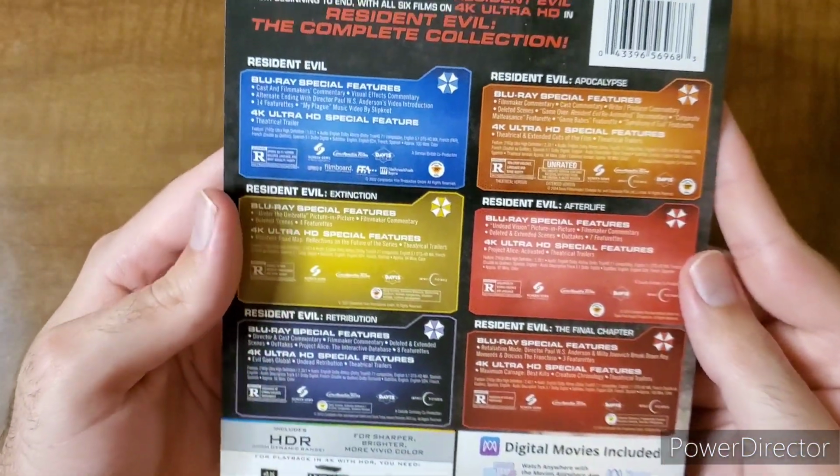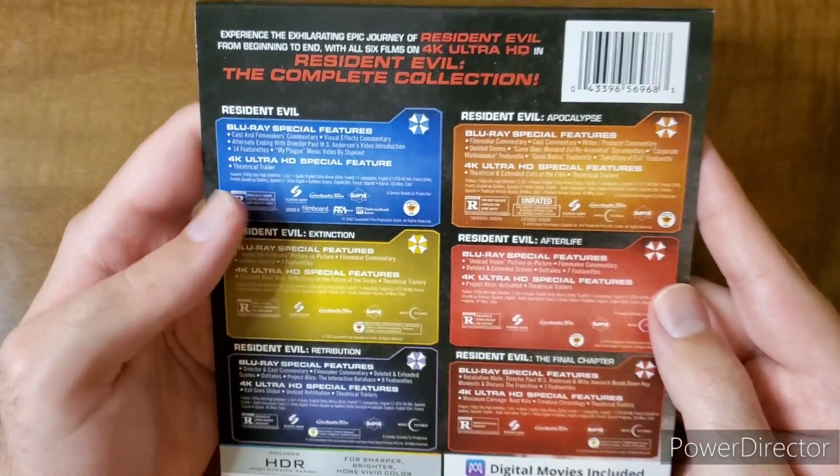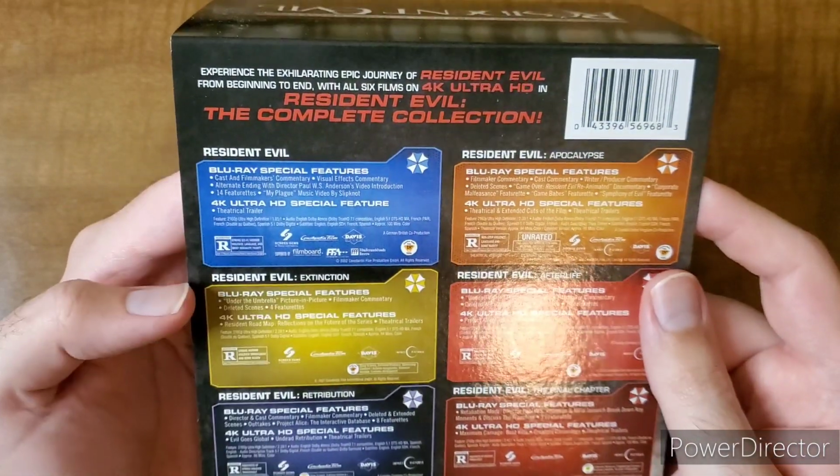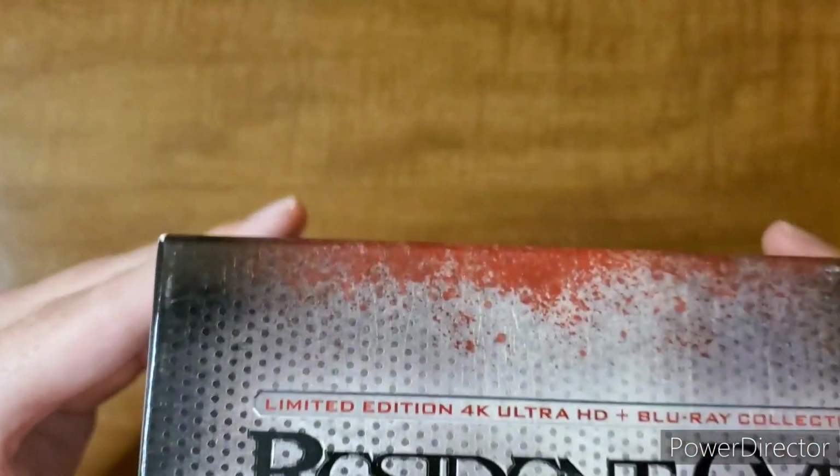You've got the synopsis for the 6 movies back here. Well, not really the synopsis, but it shows you what special features are in these. I don't think this has the gag reel, so I'm keeping that DVD for life. But here it is, and I like this set. I think this one is well crafted.